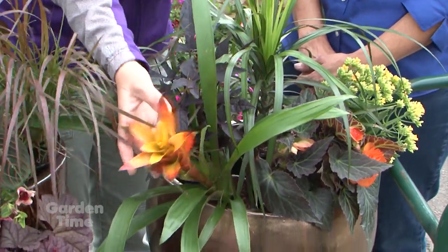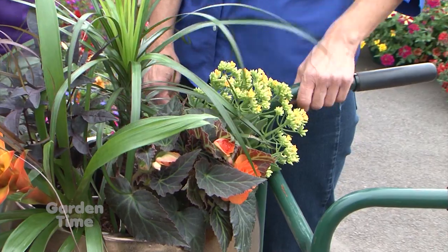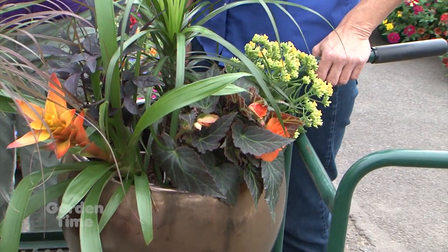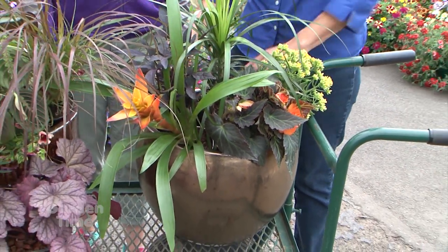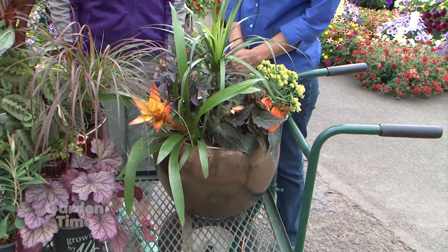And then a bromeliad, mimicked the oranges and the begonia. And then this kalanchoe is just nice. Once it blooms out, it's just full and full of blooms. It's gorgeous. That is nice. And I love this pot with it. Yes, the nice, shiny, kind of bronze color is really nice.